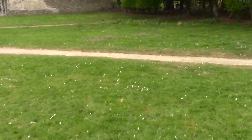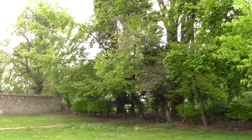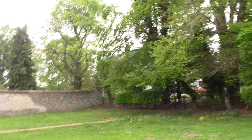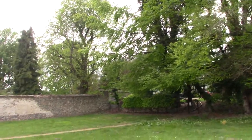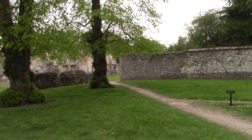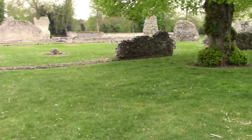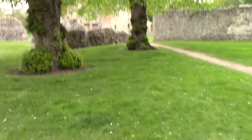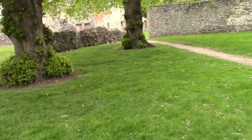Now, unfortunately, the gatehouse we can't visit today because it is through those trees and is now a private dwelling. More on that later. So, as you can see, that would be the gatehouse with the wall coming around. So, as we keep wandering this direction, yes, the gatehouse was built in the 14th century.